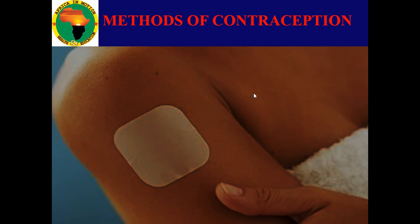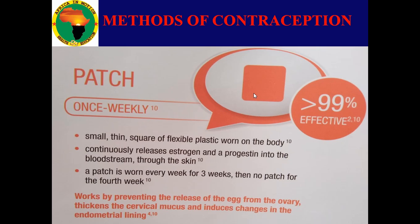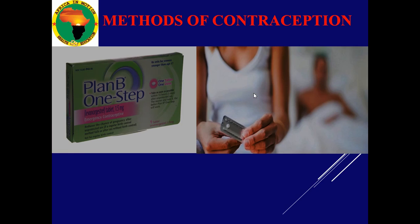take place. The patch is a small device used to attach on the skin, which will be releasing hormones deep inside the body. So these patches are effective at 99% as well, because they will be releasing hormones that will be preventing the ovary from releasing the ovum, which would go for fertilization. They work the same way as the previous methods, tablets and injections.